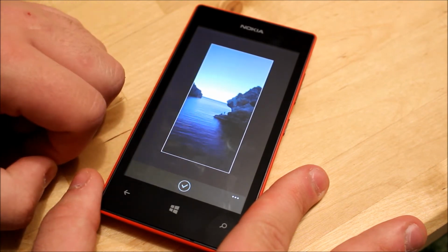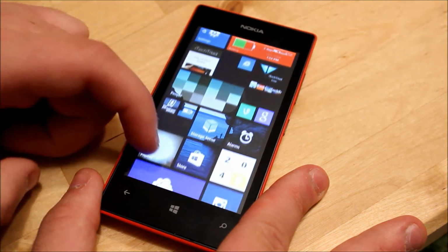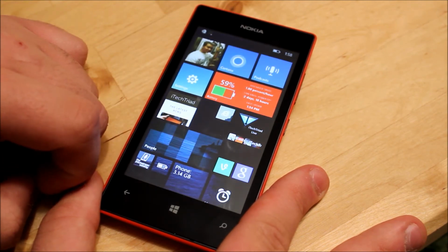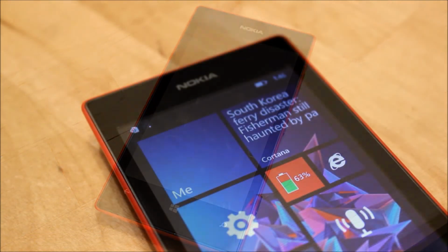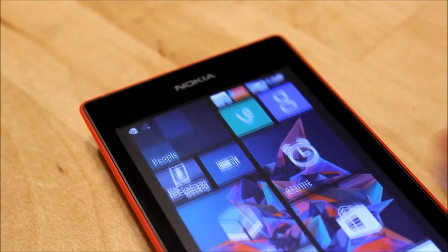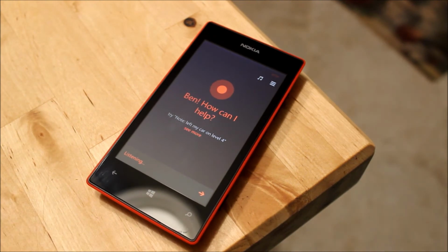I honestly think that this was probably the best way they could have implemented wallpapers, as I didn't really want to see them put it just wherever there was black space. So putting it where it's the background on your core tiles, such as Cortana and built-in apps, was a great way to do it. And it actually looks really nice if you set it up right, as I have done here. I actually really like the way they've done it, so I give Microsoft huge props for doing that.